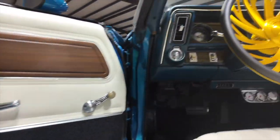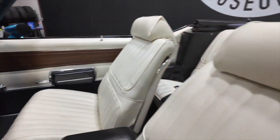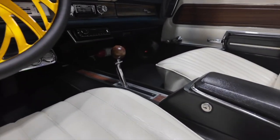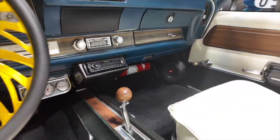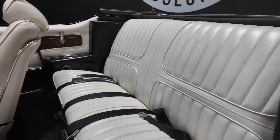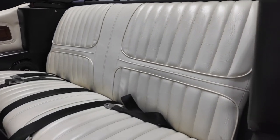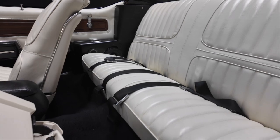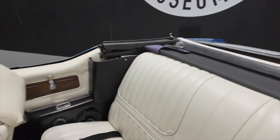Interior is nice and clean. She has the steering wheel that matches the wheels. Bucket seats. Console with floor mounted T-shifter. She has a fire extinguisher up there. Anybody with a classic car that got audio should have a fire extinguisher. Back seat nice and clean. Convertible top functions as it should.